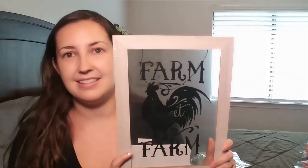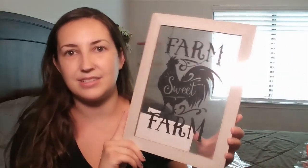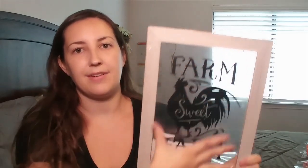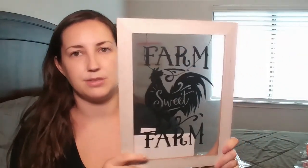So, not just those, I also found these. Now, are these not super cool? So, like the other signs that used to say dream or relax, these are very similar in the style of them, but they have nicer prints on them. And some of them are actually, like, the whole thing is colored. So this one here says Farm Sweet Farm, and it has the rooster on it.